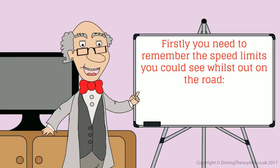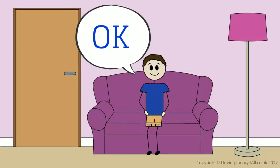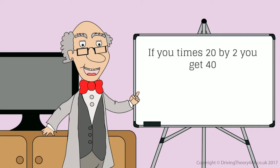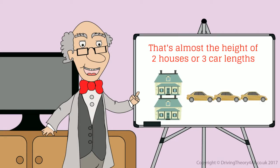Firstly, you need to remember the speed limits you could see whilst out on the road. 20, 30, 40, 50, 60 and 70 miles per hour. Okay. Let's start with 20 miles per hour. If you times 20 by 2, you get 40. The stopping distance at 20 miles per hour is therefore 40 feet. That's almost the height of two houses or three car lengths.